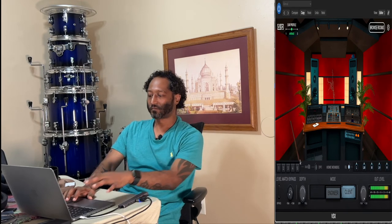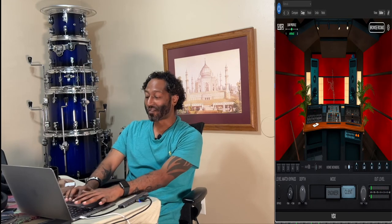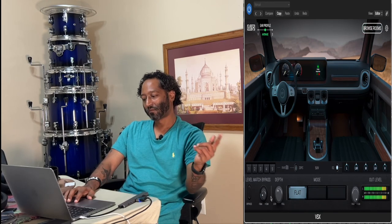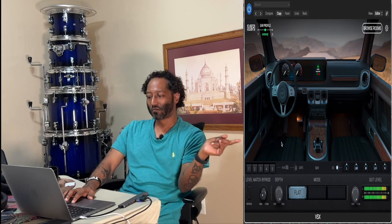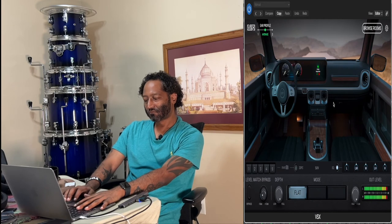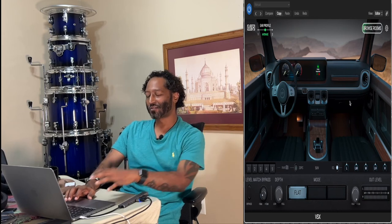Depth. Full. Engineer. Quiet. I definitely prefer the client one on that one. The SUV. Depth. Full. Bypass. That's a very unique one to be able to monitor or try to emulate a high-end SUV.